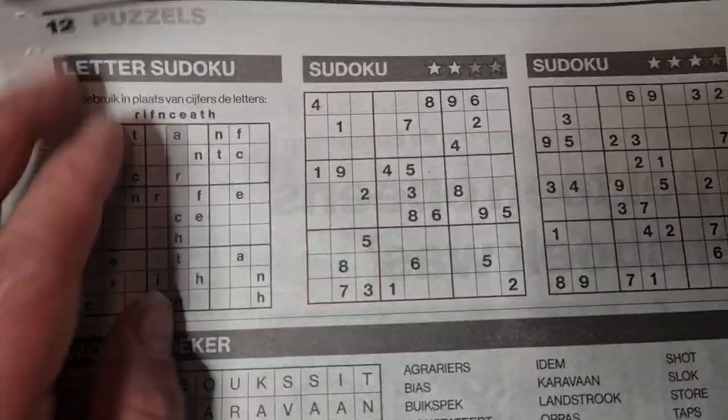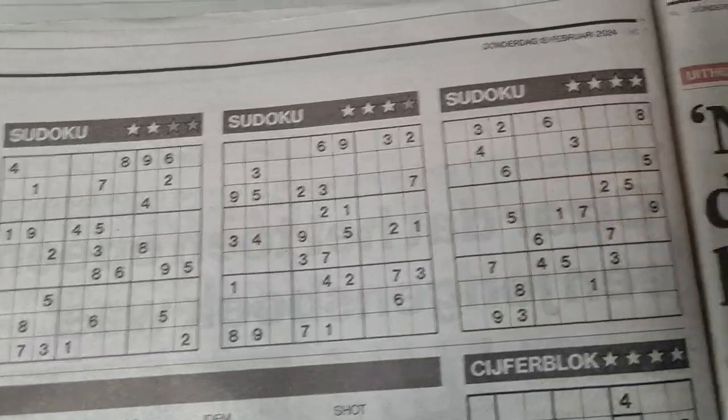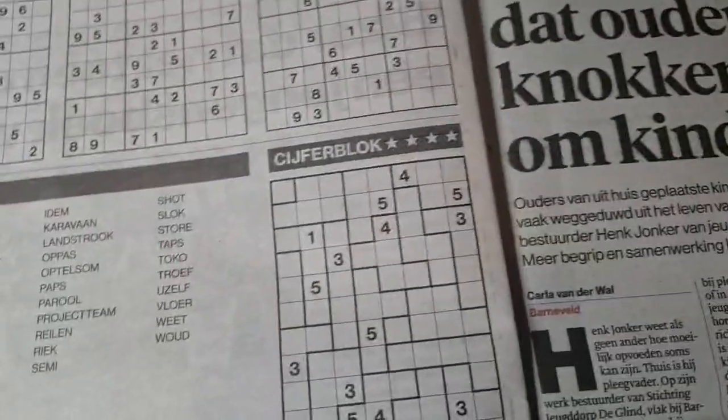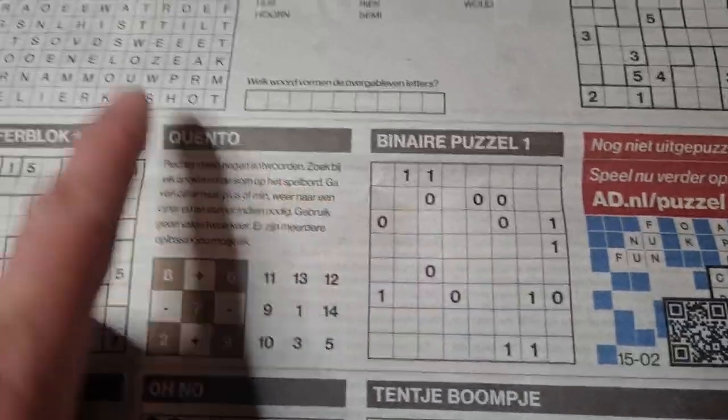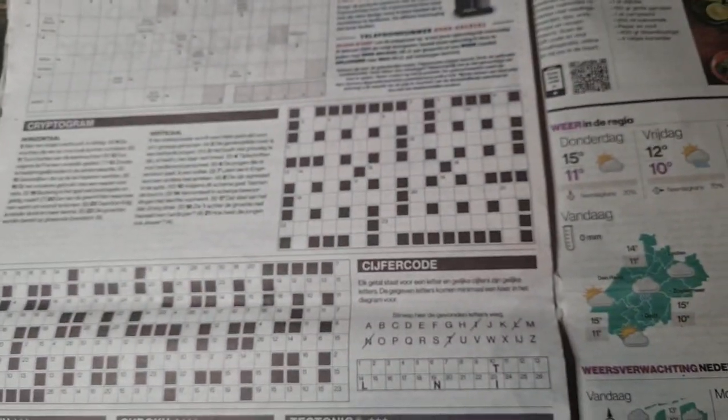And in this newspaper, we have also an additional with extra puzzles, seven extra puzzles. Those puzzles are the letter Sudoku, two stars, three stars, and the four star Sudoku. Two Jigsaw Sudokus, one with four stars, one with one star, and the last puzzle is the binary puzzle. And these puzzles, I'm not interested. Total of seven extra puzzles. I won't do them all, only half of them. Four of them I will solve in the evening.